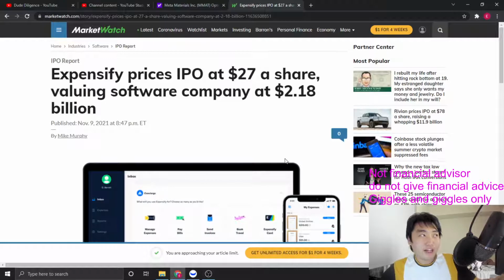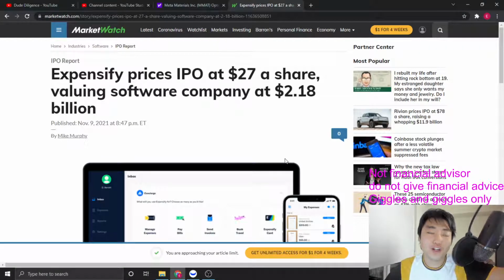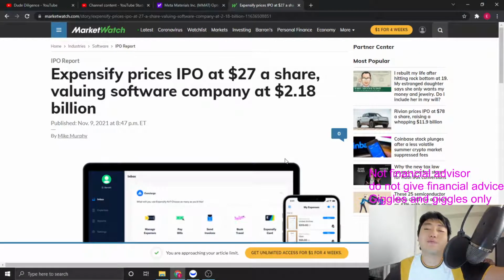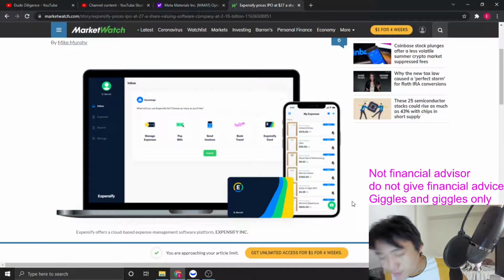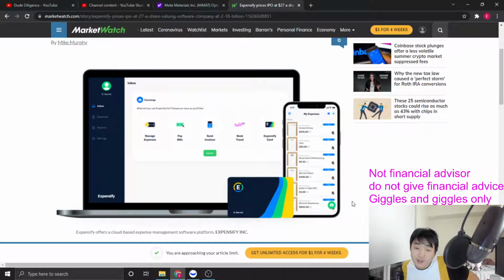Today we're going to talk about an IPO that I've been waiting for 4 years. If you know this company called EXFY, it is set to be IPOing tomorrow. And thanks to Robinhood's new feature where you can invest in IPOs, I actually put some money into EXFY, and I honestly think it's going to be the next unicorn stock.